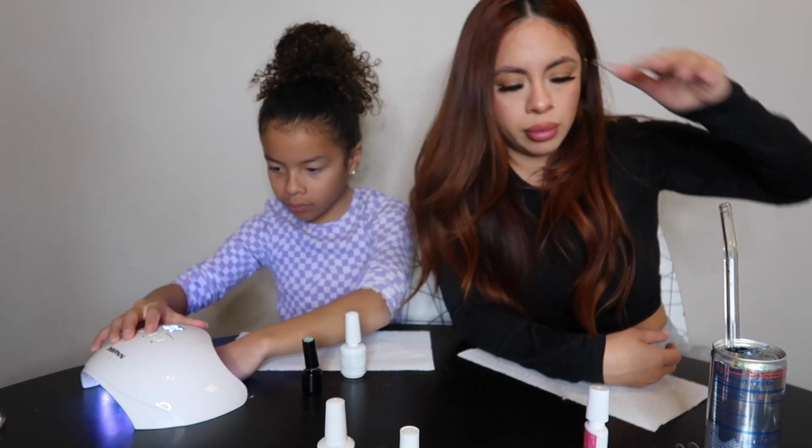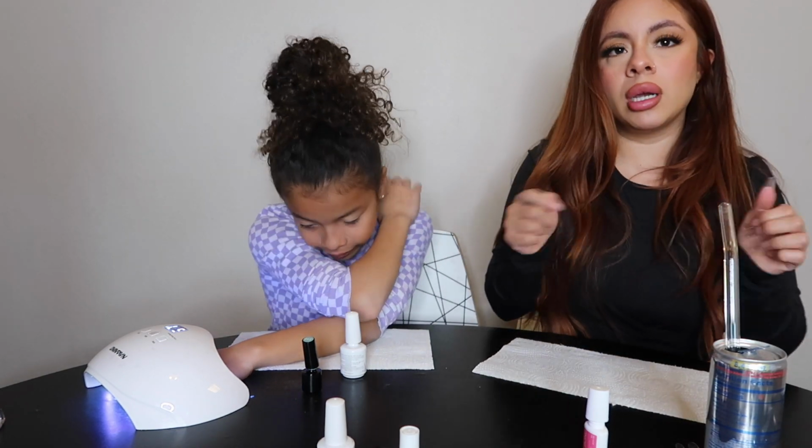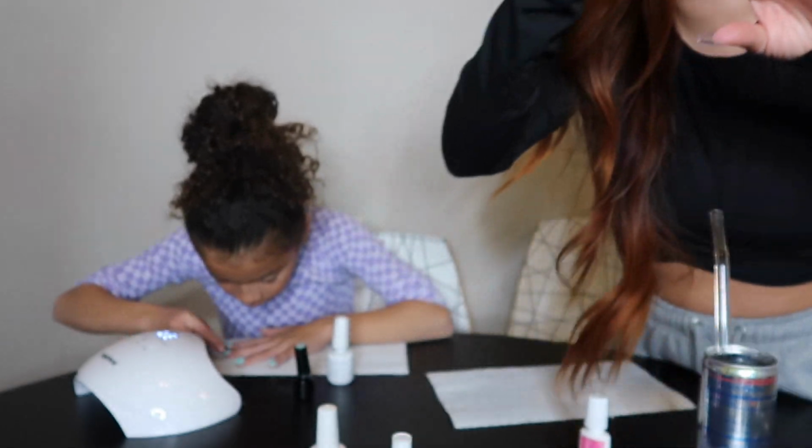Actually, before I cut them, because I'm gonna cut them, I'm gonna do my other side real quick and then I'm gonna cut them all. I glued my finger together and it's legit like glued. Look at it. That's how strong the glue is.